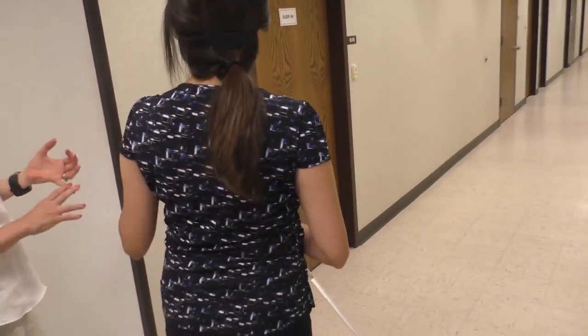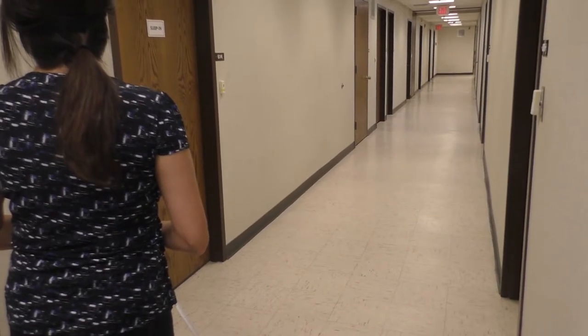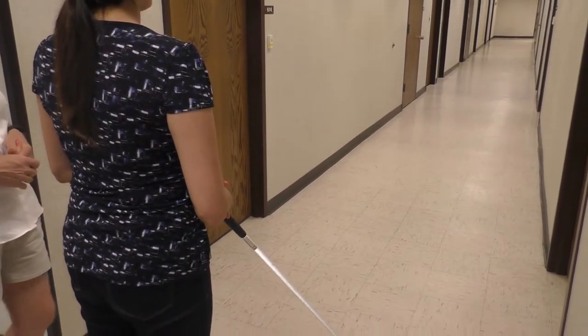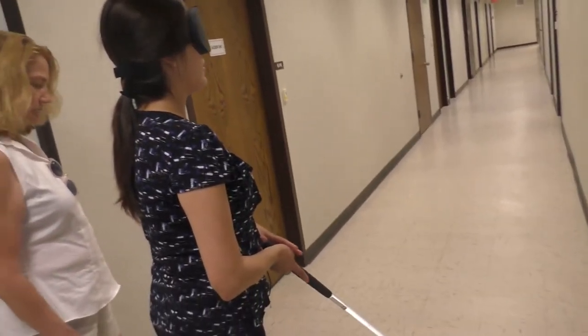Graceful, efficient, independent, but, you know, elegant. What does the other one say? Safe, efficient, graceful, and independent as possible. That's what we are trying to achieve with our skills. Okay. Keep going this way? Yeah, let's go back to the East End and practice some more. We have plenty of time.